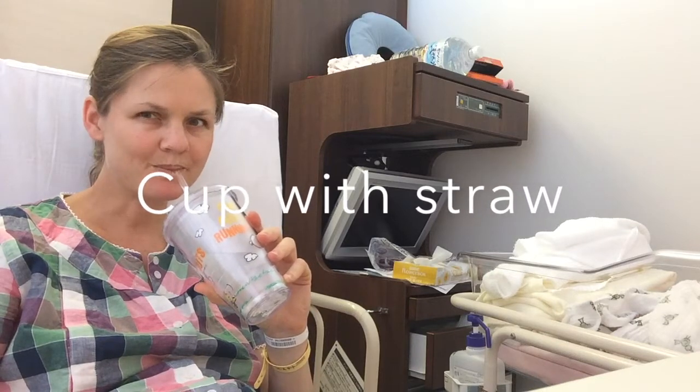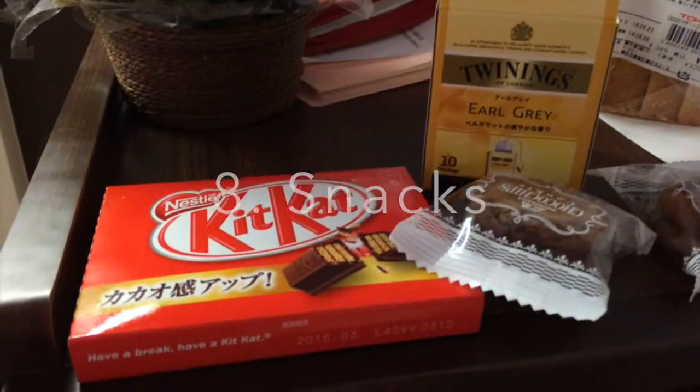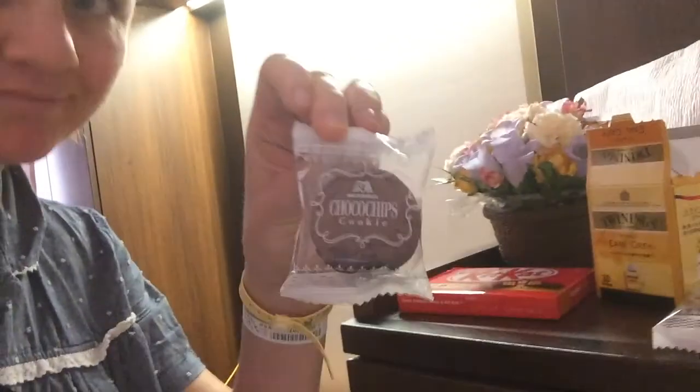Particularly if you're in a lot of pain, or if you have a cesarean, you have to lie down for the first 24 hours. So having a cup with a straw means that you can still drink, even if you're lying flat. Snacks are important. If you like chocolate, or if you like tea, I have my own little collection of chocolates to eat, which of course the nurse will say is not good for breastfeeding. But you know, I've still got them.